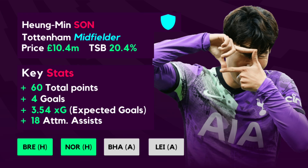Especially if you are a Son owner currently, now is not the best time to get rid of him, as he has recorded 60 FPL points with 4 goals and a 3.54 xG. To accompany this, he also has 18 attempted assists, so despite the returns not being there recently, he has got some decent underlying stats.